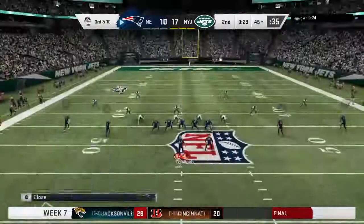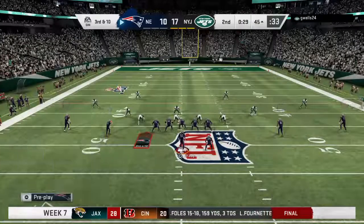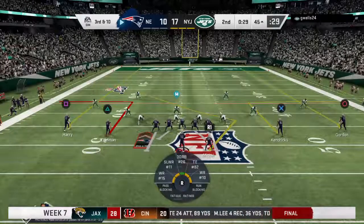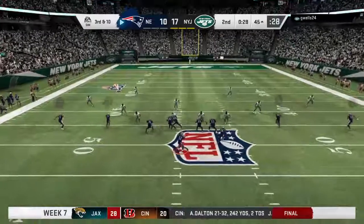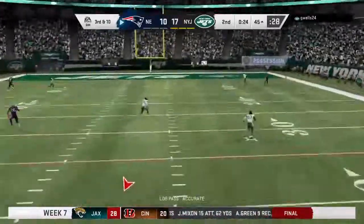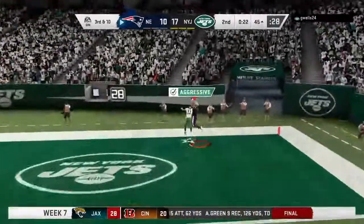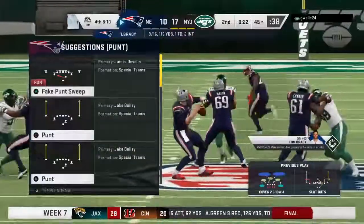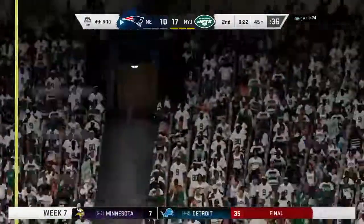New England on 3rd down. They've been okay, 2 for 3 thus far. This is 3rd and 10. Right there, 54, Mike. Working from the gun, it's Brady. Well, he's going to go for it all. And that'll wind up incomplete. Bold play call there. Now it's 4th down.